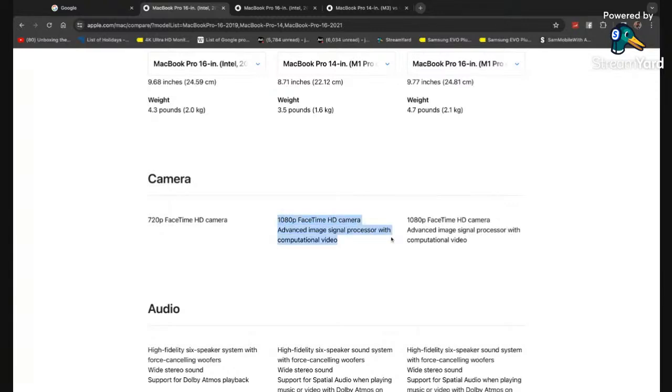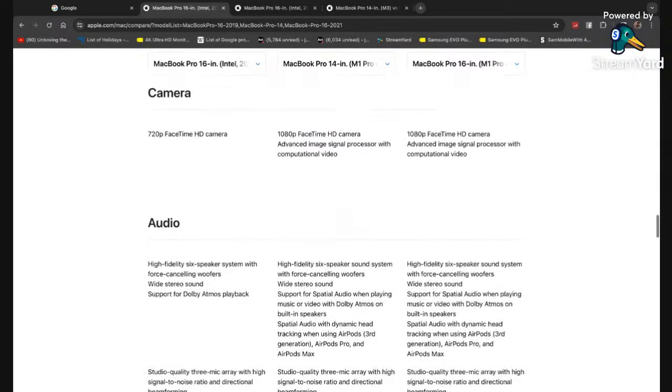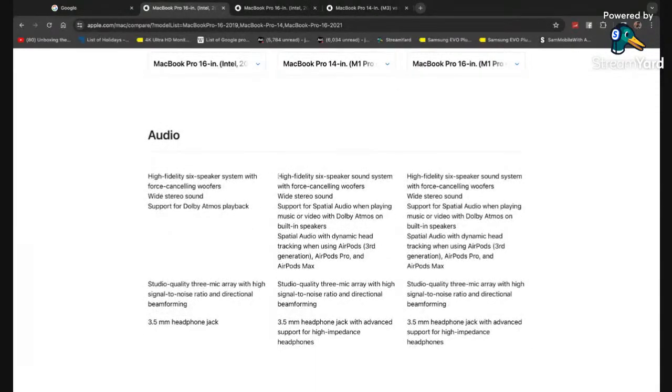It's the 1080p FaceTime HD camera. So it's the same with the M2 Pro Max, M2 or M3 Pro Max, and M1 Max. 1080p FaceTime HD camera, advanced image signal processor with computational video. It's the same. Okay, next.